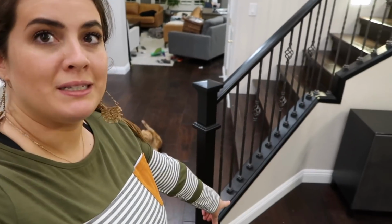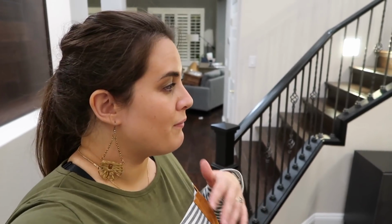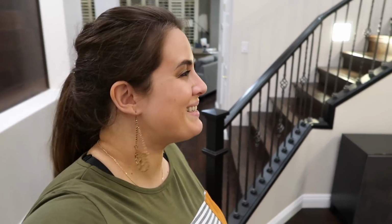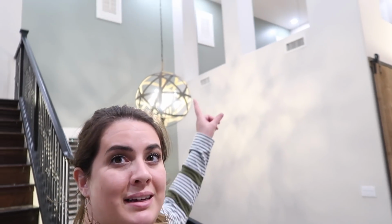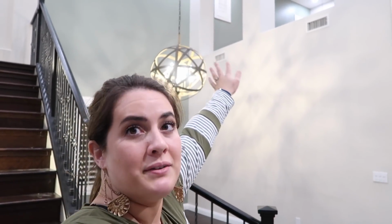We also got the baseboards painted all bright white because before they were very, very off-white. So that's actually made a pretty big difference too. And you can kind of see we have the green carry through to both offices, just very cohesive. It keeps it nice and flowing, and then it just kind of carries your eye through both rooms.